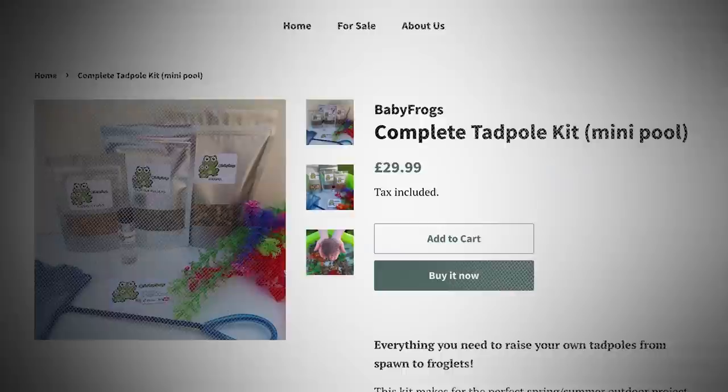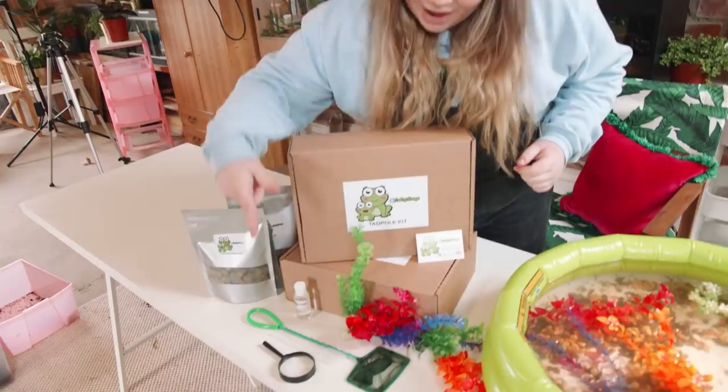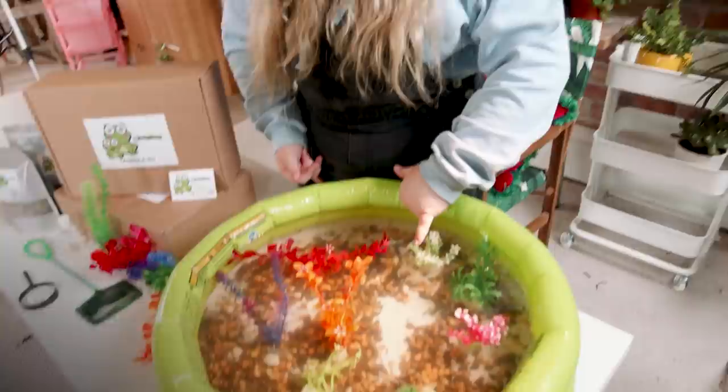Research really was the biggest thing for me, checking different websites like the British Wildlife Association and reaching out to different people who would know more in that field. Gravel, decorations, dechlorinator to make the water safe. Magnifying glass and a fishnet so you can get a better look at them. The fake plants are very important because the tadpoles like to rest on them. People have everything they need and a really detailed guide to raise their own tadpoles.